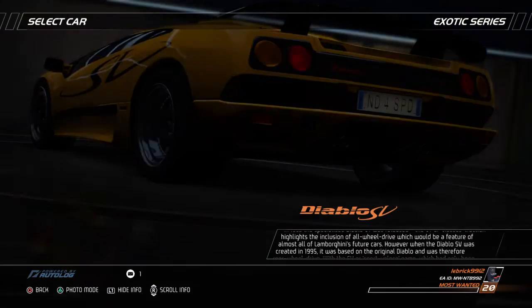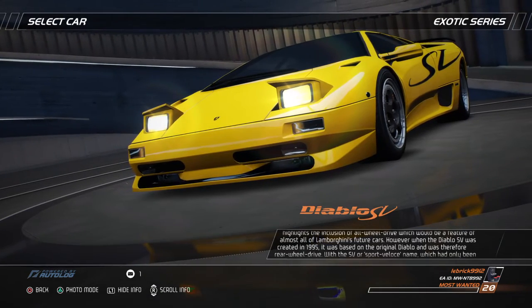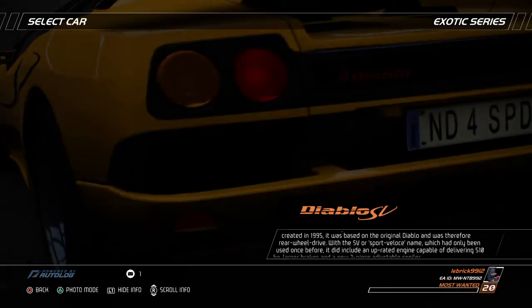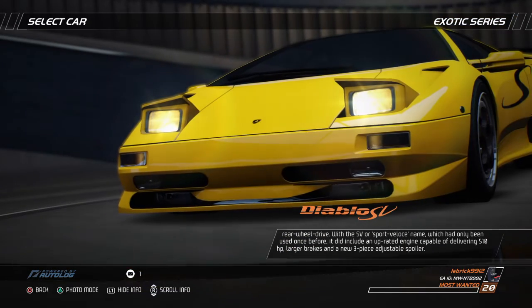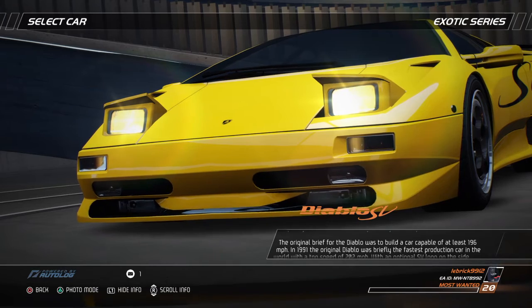The VT, or viscous traction, highlights the inclusion of all-wheel drive, which would be a feature of almost all of Lamborghini's future cars. However, when the Diablo SV was created in 1995, it was based on the original Diablo and was therefore rear-wheel drive. With the SV or Sport Veloce name, which had only been used once before, it did include an uprated engine capable of delivering 510 horsepower, larger brakes, and a new 3-piece adjustable spoiler.